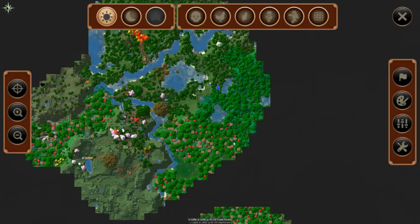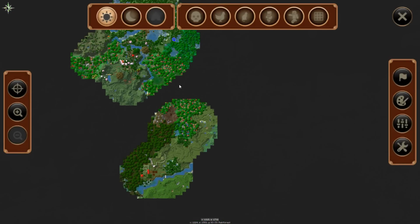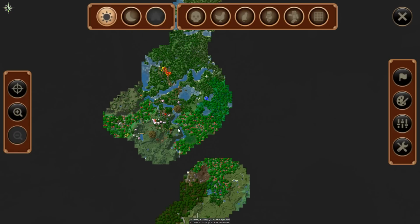And we'll have to be very careful because I want to try not to move too far to the south. This is going to be tricky because how are we going to do this? This is going to be Village of Light.